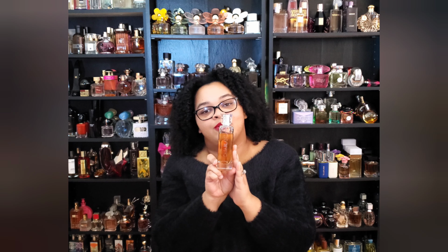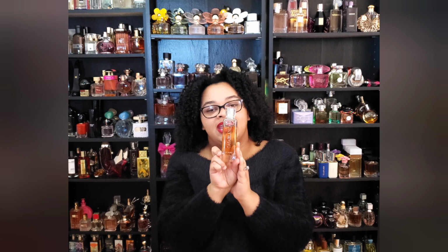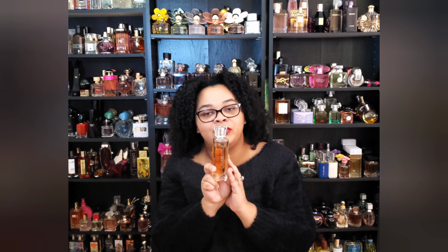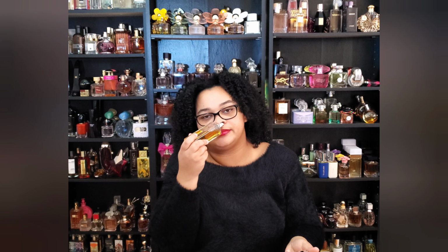This first one is called Casablanca from the House of Swiss Arabian. And this did make a debut in my video last year, but the dent is bigger. I have been wearing this year. And what can I say? It's a fresh caramel apple fragrance. Took me a little while to get used to, cannot deny it.